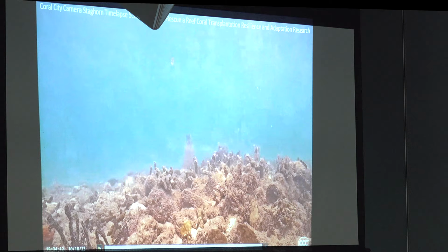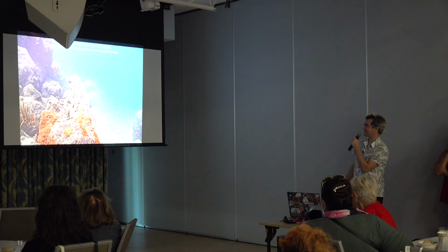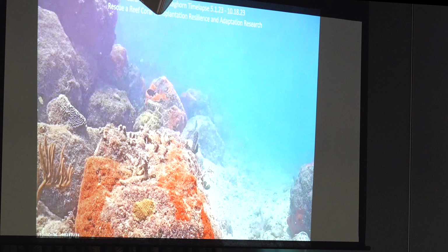I think you can go to the next one. Yeah, the hot water really, I mean, we had water temperatures in excess of 90 degrees here. So you can see this is them growing. This starts on May 1st, and by July everything turned white and died. And if you watch this spring coral, which is native here, it lasts a lot longer. Then it bleaches, and now as of yesterday, it starts on May 1st, and it goes until yesterday.